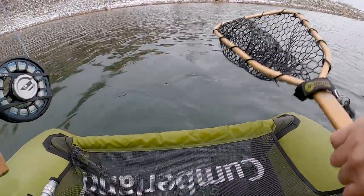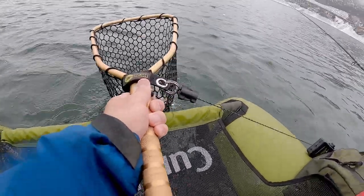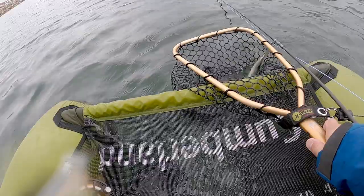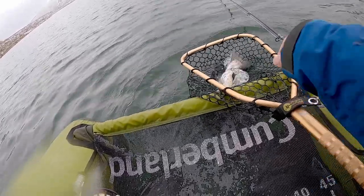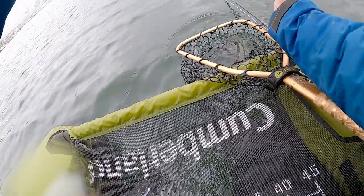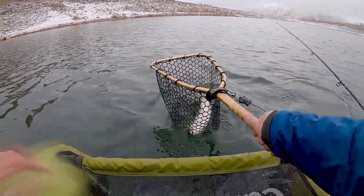On the second one too. Not on the point. No, no, I don't want him to wrap me up. Okay, okay, okay. Can these just pop free? Okay, well, I guess that's the definition of a bonus fish, huh? Can just not pay attention and catch them right now.